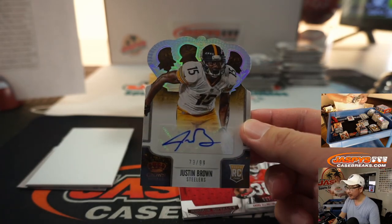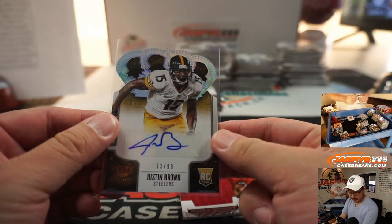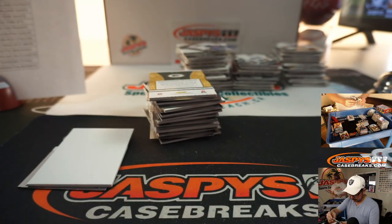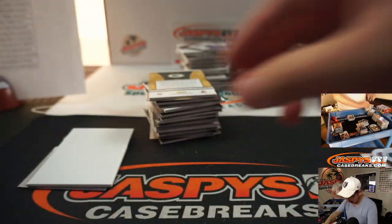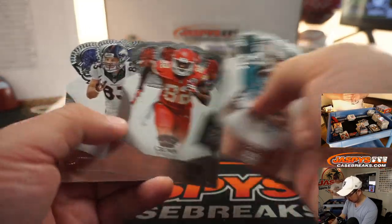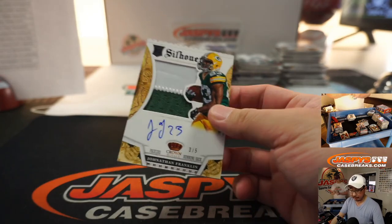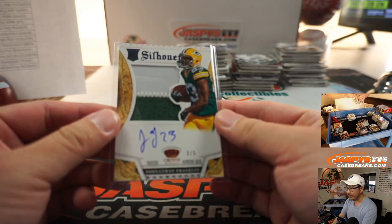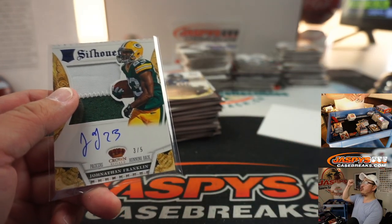Justin Brown. We gotta get a sore gun. Steelers, John Williams. Goes to the coach. Jonathan Franklin, silhouette for Bill. And that's 3 out of 5, Bill. Look at that. All aboard the Big Hit Express. Woo woo!